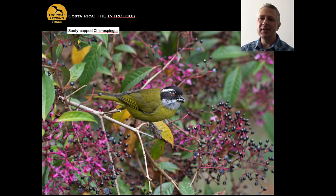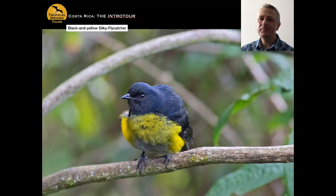It's a kind of finch, a sooty-capped chlorospingus, that is often found in mixed flocks of birds like the flame-throated warbler that we mentioned earlier.